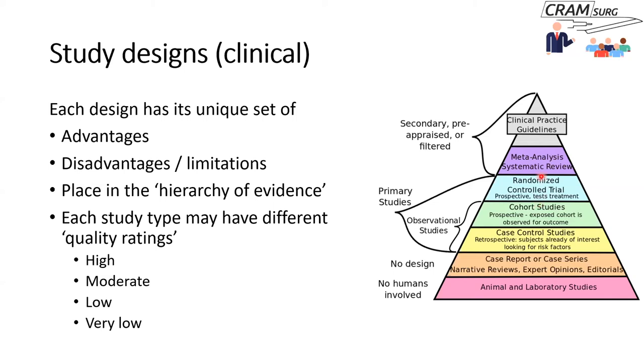So in addition to its place in the hierarchy, a number of other factors will determine the quality. And therefore, we shouldn't just completely rely on the fact that a study is an RCT and then assume that it has to be better than a cohort study when it comes to addressing a specific question. So for every study design, you can have a quality rating. And there are many ways in which quality has been assessed and studies have been categorized into different levels of quality. But an approach that is used by many people recently is this classification into four different quality ratings: high quality, moderate quality, low quality, and very low quality.